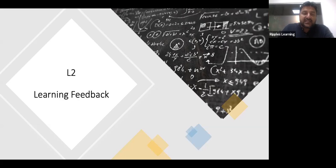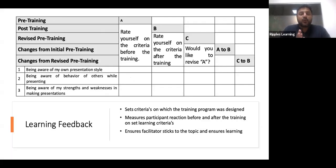Let me give you an example here. This is what a L2 feedback form may look like. I'll show you a detailed form. I'll also show you how a report would look. But just to explain, and maybe I'll take 5 minutes here to explain this, because this is very, very important. We have moved from the regular L1 feedback, or reaction feedback, now to learning feedback, right?